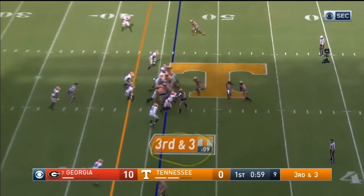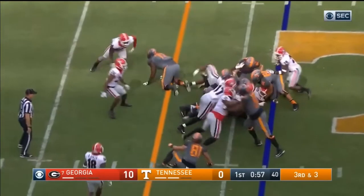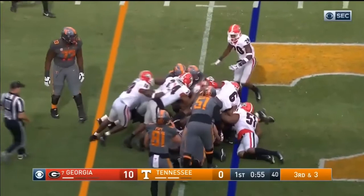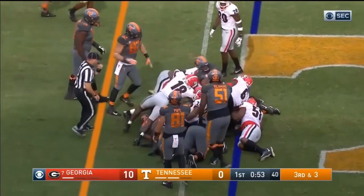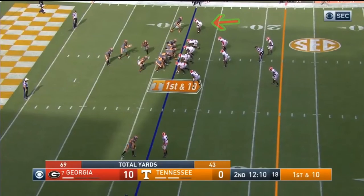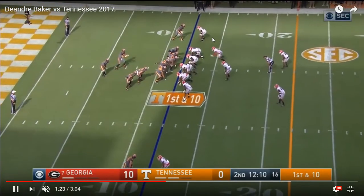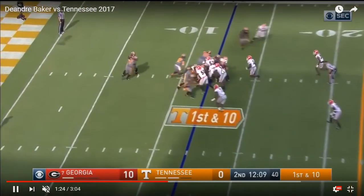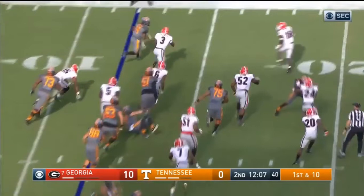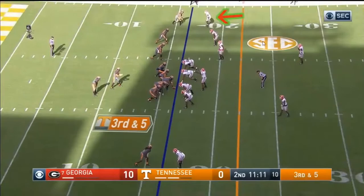Another what looks to be zone look. Again, tight at the line. I like the stance here again. Slanted out, knees bent, straight. Beautiful. Come back up. Okay, recognized that quickly enough, I'd say. Nice tackle by Roquan.